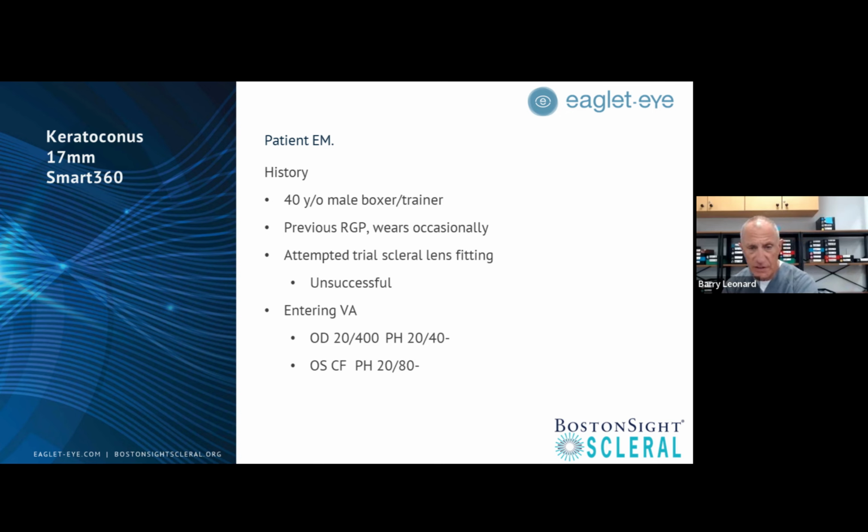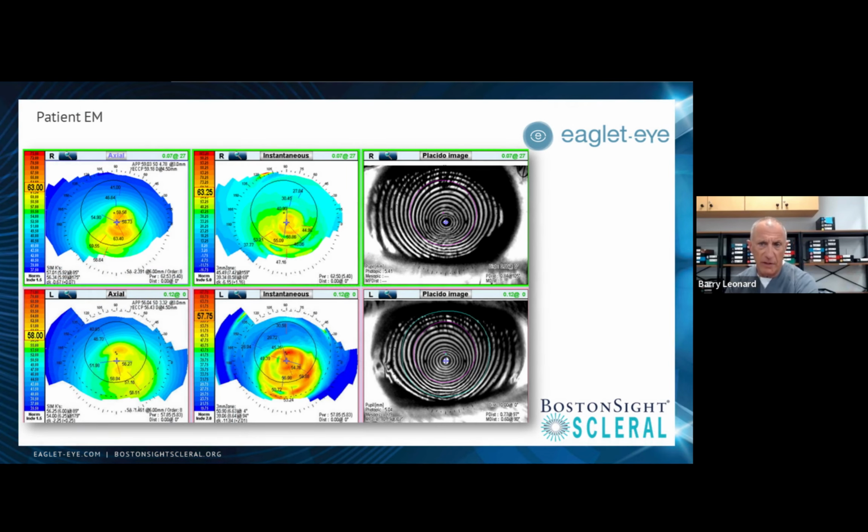He did enter, you can see he's entering acuities. He was right eye 20/400, pinhole down to 20/40. Left eye is count fingers and pinhole to 20/80. This is how he's running around. So we took our topographies. You could see pretty typical, the right eye and the left eye, the typical looking inferior cones there. A lot of distortion on the Myers.